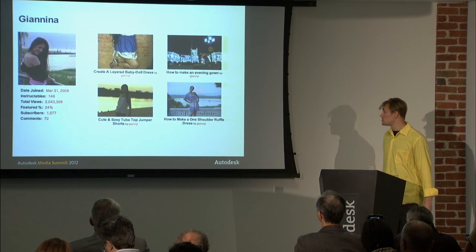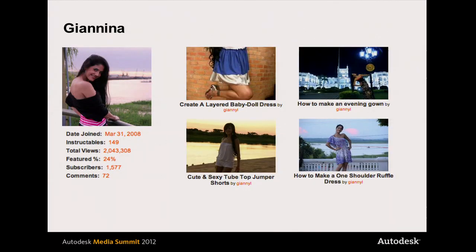So first off, this is Giania. She's from Paraguay. She is a designer, and she shares tutorials on making clothing, repurposing stuff, and teaching people how to sew.